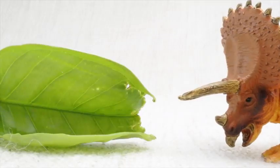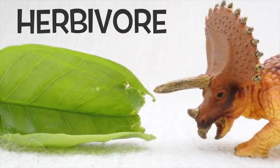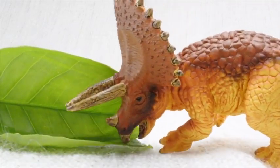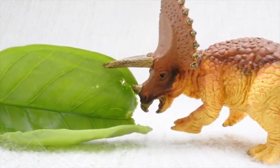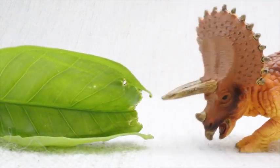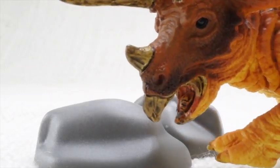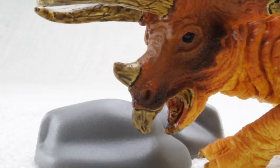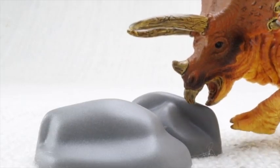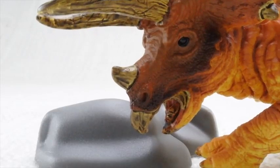What did Triceratops eat? Triceratops was a herbivore. That means it was a vegetarian. It ate plants, not meat. Delicious! Triceratops had no teeth. So how did it eat all those veggies? Instead of chewing, it ate rocks that ground up the plants in its belly. Imagine a belly full of rocks. Oof!